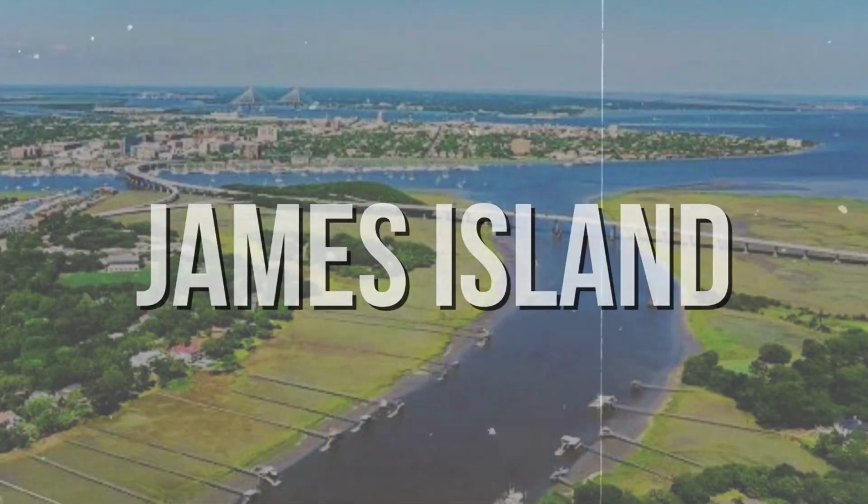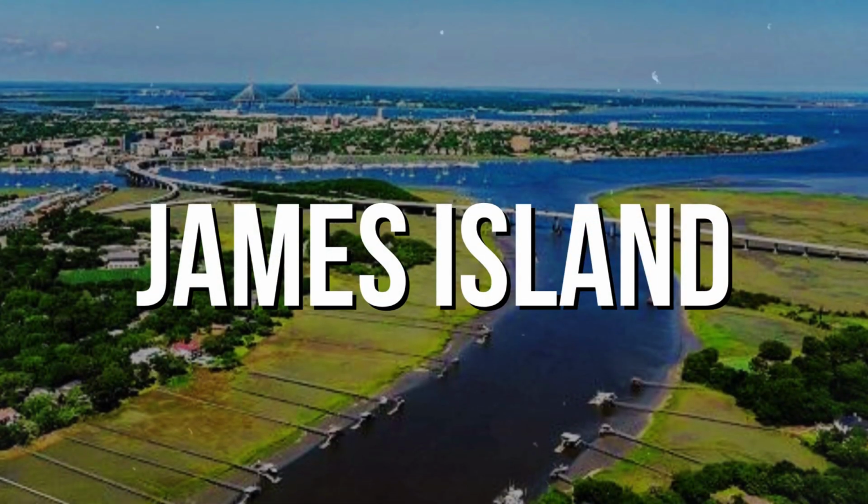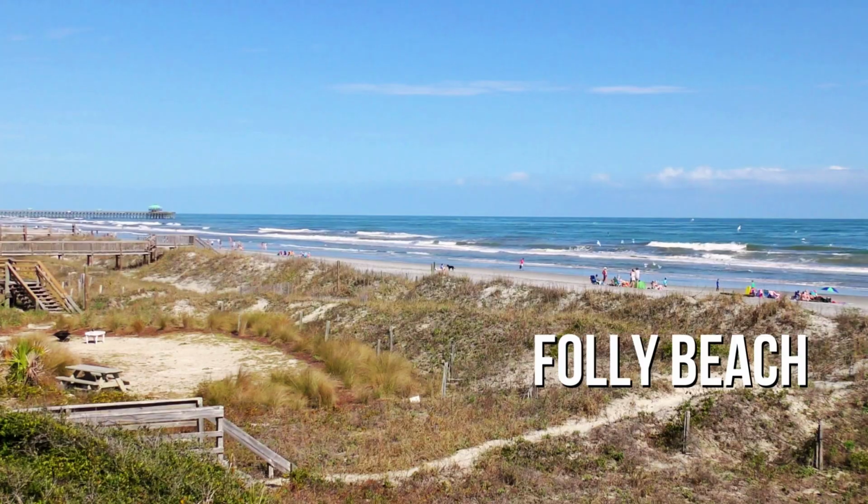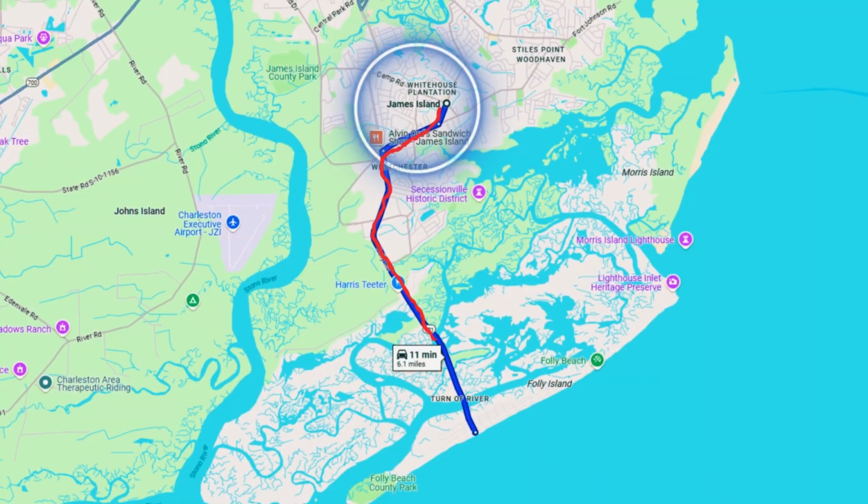Next up is James Island. This one's got a more laid-back feel. It's a little quirky, a little artsy, and a lot of local flavor. And it's so close to Folly Beach. Like, you could make it from your driveway to sand in your shoes in under 15 minutes.